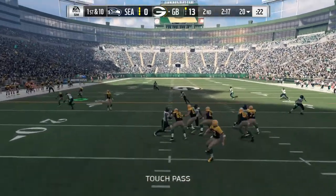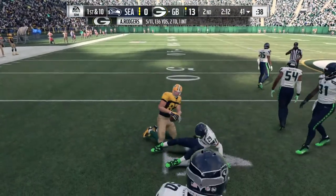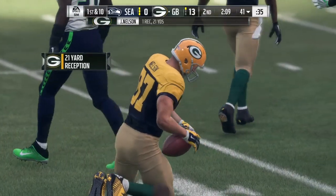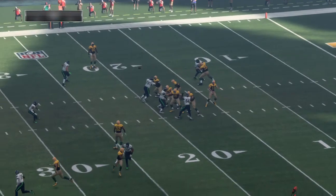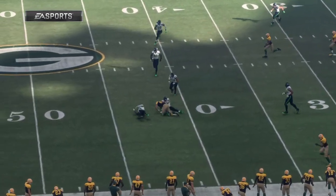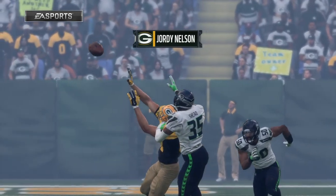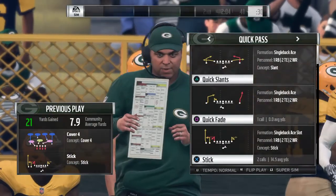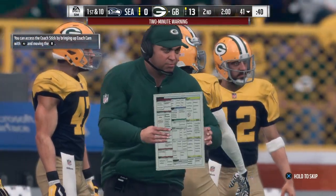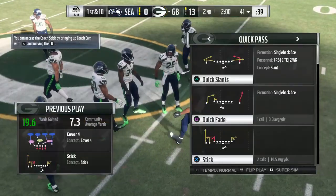They go back to the air here after the INT on the last drive. They'll tussle for it, and this is going to be caught. And a nice gain of 21 yards. 2 minutes remain here in the first half. We're back to Lambeau following these words.